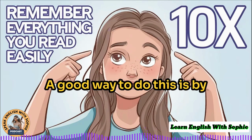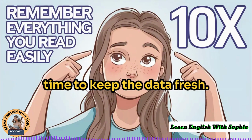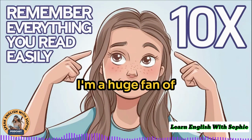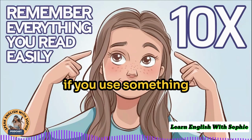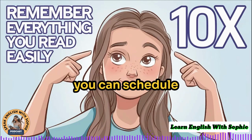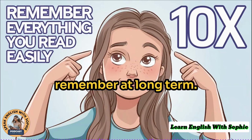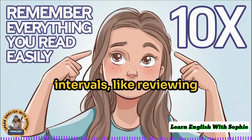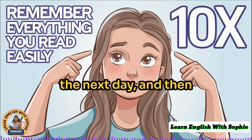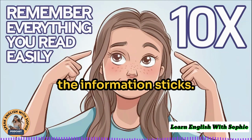A good way to do this is by using tools like flashcards, which you can review over time to keep the data fresh. I'm a huge fan of flashcards, especially for facts and stats, and if you use something like spaced repetition, you can schedule reviews at intervals, so you're more likely to remember it long term. Spaced repetition is fantastic. You start with short intervals, like reviewing the next day, and then gradually increase the time between reviews as the information sticks.